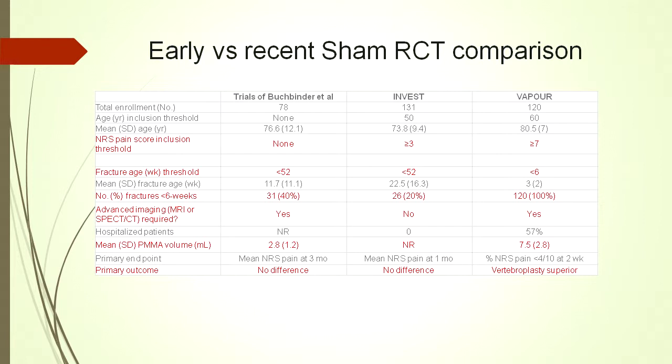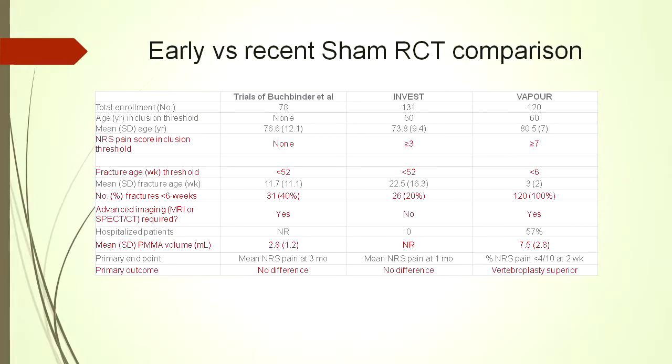So was advanced imaging used? It was used actually in the Buckbinder. It wasn't used in the Invest trial, and it is used in the Vapor trial. Other things that people talk about, which is of questionable significance really, is how much cement that people are using. 2.8 mLs is in the Buckbinder. They didn't actually record that in the Invest, and they were pretty aggressive in the Vapor trial and actually filled it with 7.5 mLs on average of cement.